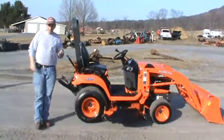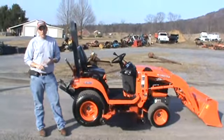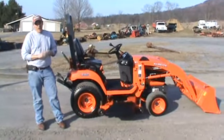You can see the video is 2012 Kubota BX2660 Extra Power. Starts, runs, works, does everything you ask it to do. It's a 52-hour tractor, 53-hour tractor now, with a brand new mower deck.